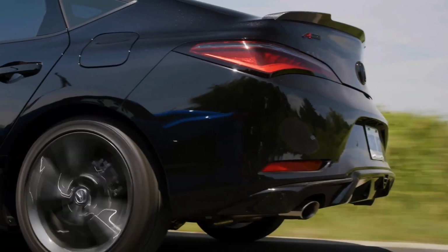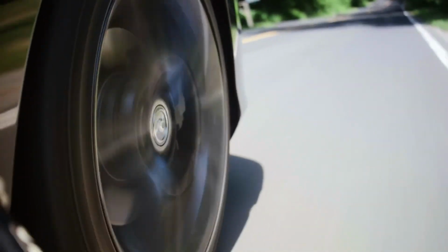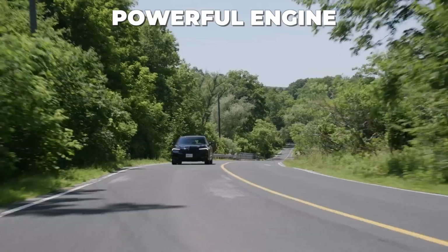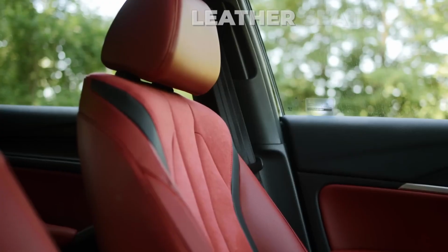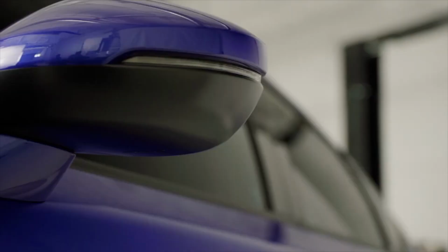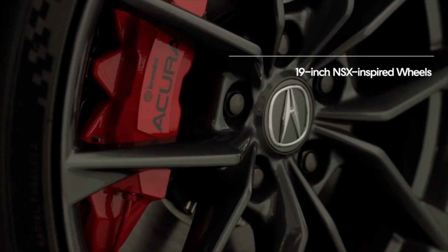Many of the features that make the Integra Type S special can also be found on the Civic Si. We're talking about that manual transmission, the sporty suspension, and the powerful engine. But of course, there are a few distinctions setting them apart. The Integra Type S flaunts a more luxurious interior with leather seats, a heated steering wheel, and a premium sound system. On the outside, it rocks an aggressive design with a broader body, a beefier rear spoiler, and larger wheels.